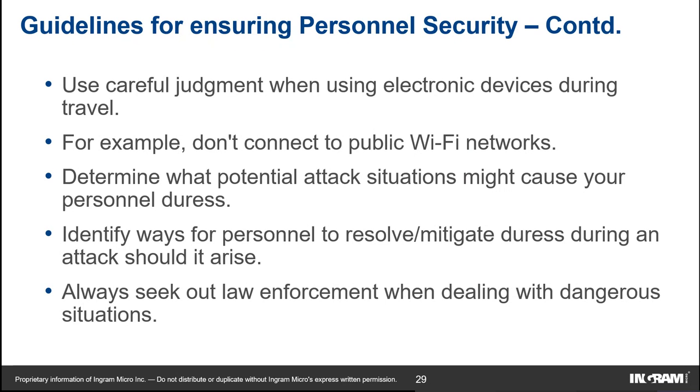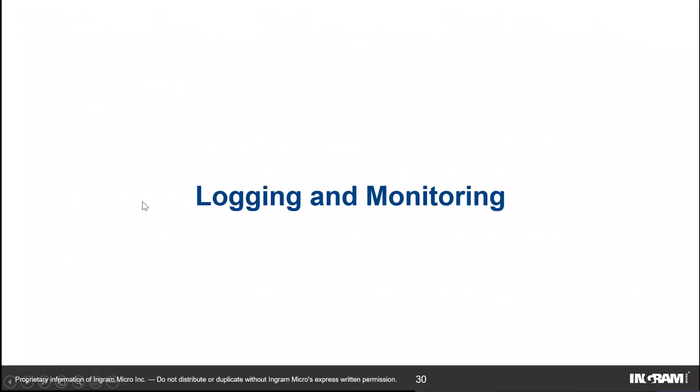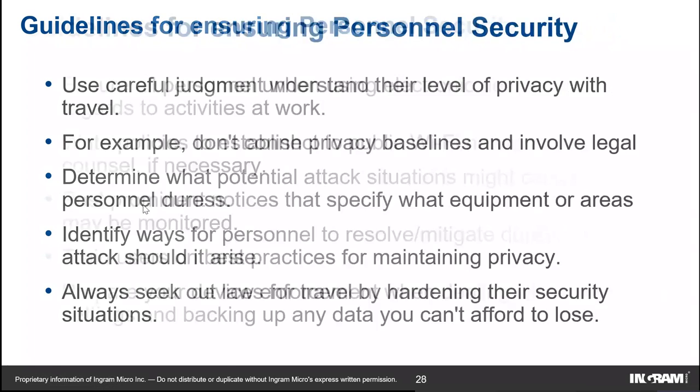And a company, as an organization, should also identify ways. For instance, if somebody is being targeted, they need to find a way to easily signal people that they are affected, that they are in a problematic situation. That way you can find ways to resolve or mitigate duress if an attack arises. Always seek out law enforcement. Do not take it in your own hands. Try to seek out law enforcement to deal with dangerous situations. These are some of the guidelines to ensure personal security.